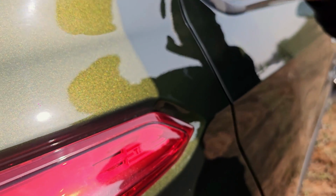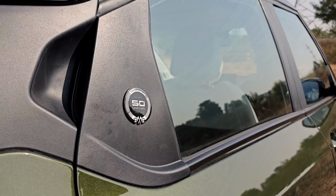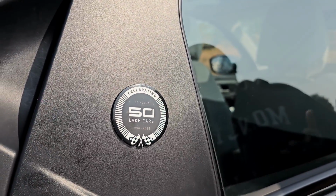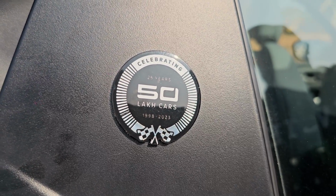And then you have 50 lakh cars and 25 years being celebrated in grand style with the launch of a new era, a new dimension, a new realm opening up to dominate the EV space and take their leadership to a completely different level.